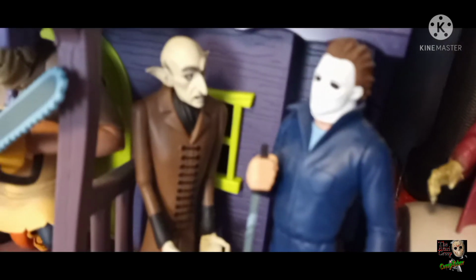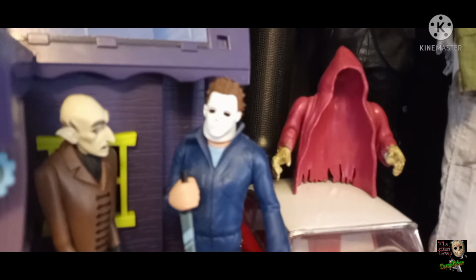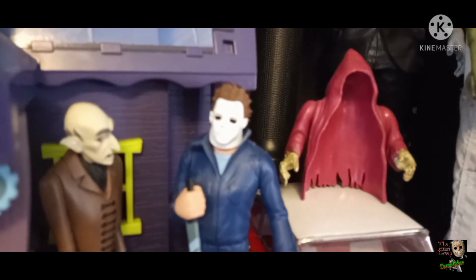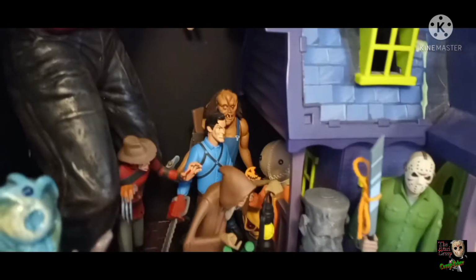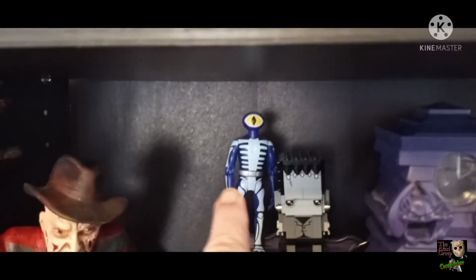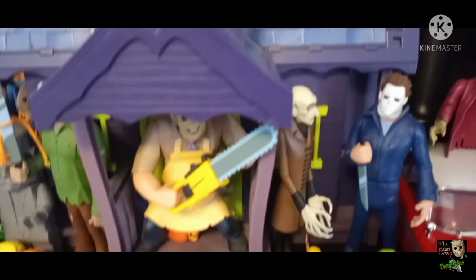A couple of the monster in my pockets. There's another Nosferatu. God, that's such a great figure. One of the first Toon and Terrors I got, besides Jason, of course. Pretty cool stuff. I love that line. I need to jump back on collecting. There's a whole bunch more I haven't gotten, so we'll figure it out. That's one of the original Scooby-Doo villains, and they fit in perfectly. They did a really good job with it.